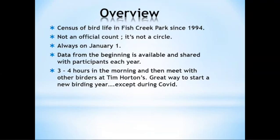Somebody started it back in '94 and ran it for a few years, and somebody else asked me a long time ago if I would take it over, and I didn't step back fast enough. And so I've been doing it, I don't know how long. We seem to like it. And so we have data of all the birds that have ever been seen in the park since 1994.